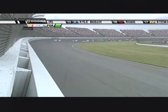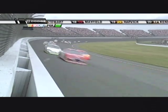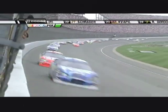The third starter, Brian Vickers' car, took a while to get up to speed. The drivers in the outside lanes had a little advantage through turn 1 and 2. And Vickers drops in behind Jimmy Johnson and Dale Jr. in 5th.